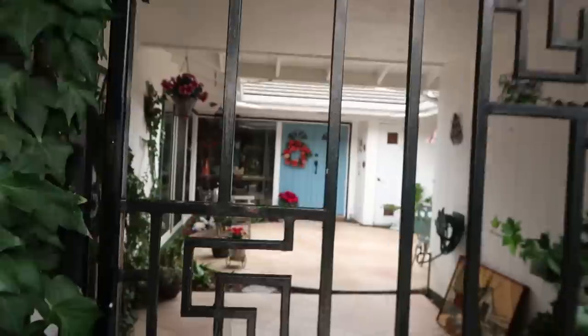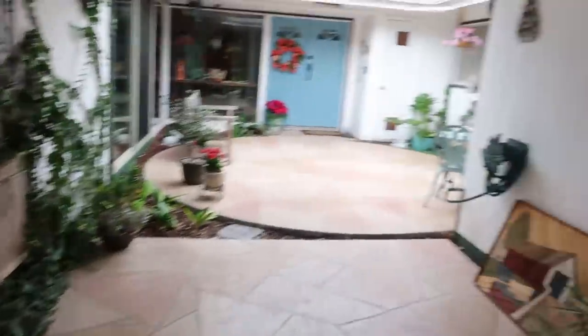Yeah. Well, I really love the rental house that we're staying at, and I realized that we haven't shown you guys much of it, so I thought I'd give you guys a quick tour. It starts out here with this wrought iron gate. You enter a courtyard. I love all of the outdoor spaces.